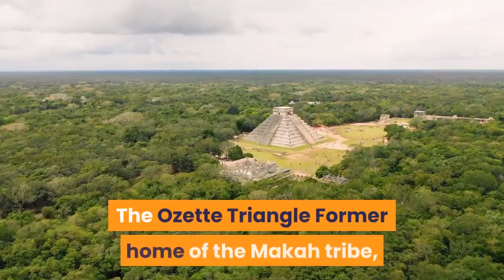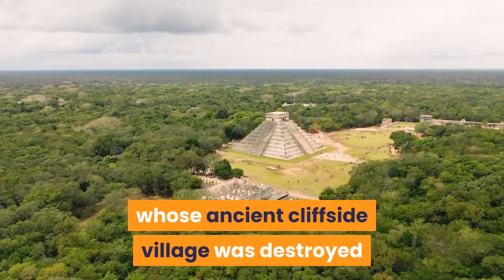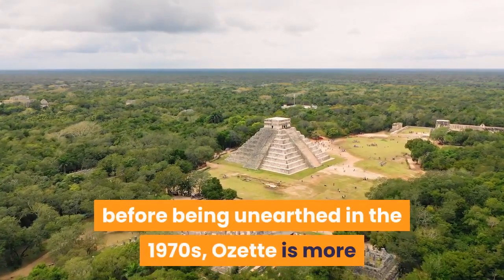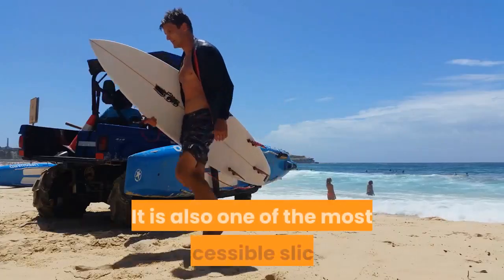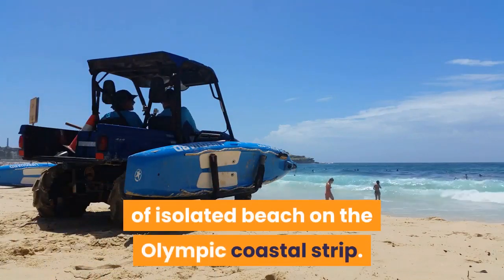The Ozette Triangle, former home of the Makah tribe, whose ancient cliffside village was destroyed in a mudslide in the early 18th century before being unearthed in the 1970s. Ozette is more than just a well-excavated archaeological site. It is also one of the most accessible slices of isolated beach on the Olympic coastal strip.